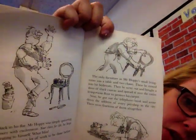Then he went out and bought a sheet of thick canvas and spread it over the entire living room floor to protect his carpet. Next, he got out the telephone book and wrote down the address of every pet shop in the city. There were 14 of them altogether. Some illustrations for you to look at.